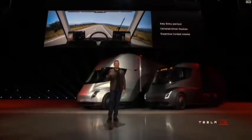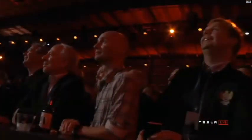So let's take a few more shots of the interior. Just gives you a sense. By the way, there's also a little trunk in the front. Why not? We'll throw that in there.